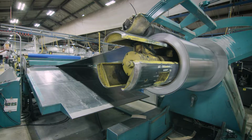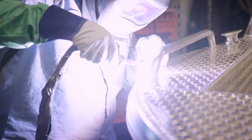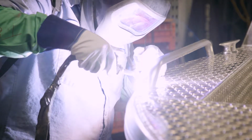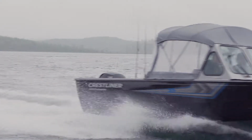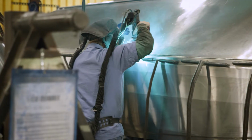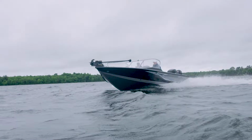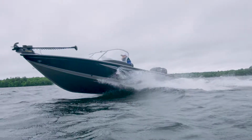The heart of every Crestliner boat starts with premium materials. Unlike some brands, we use thick aluminum panels and a meticulous welding process to define and create our legendary 4X hull. These 4 sheets of premium-grade aluminum are interlocked together to create a solid one-piece hull. The result is a smooth, flawless design that slices through water and big waves with minimal drag.